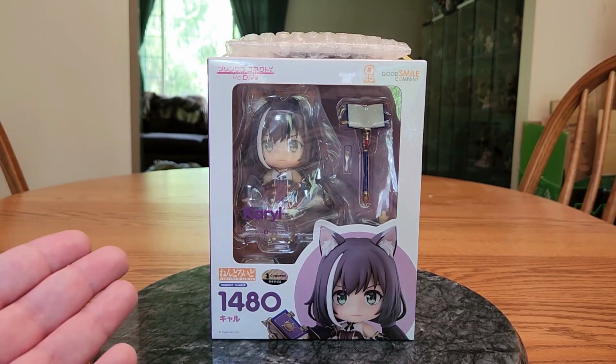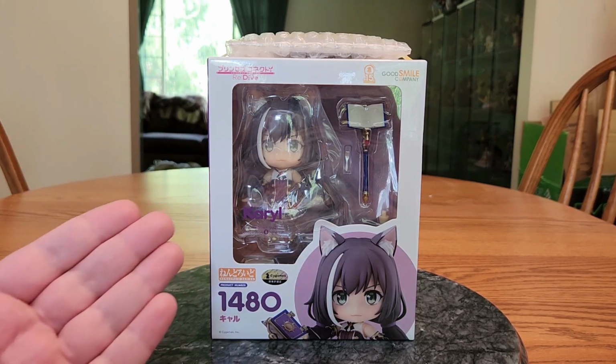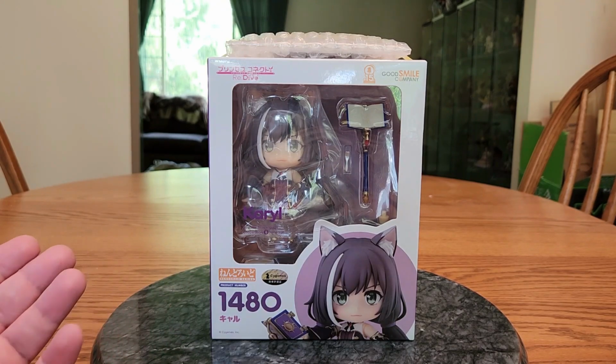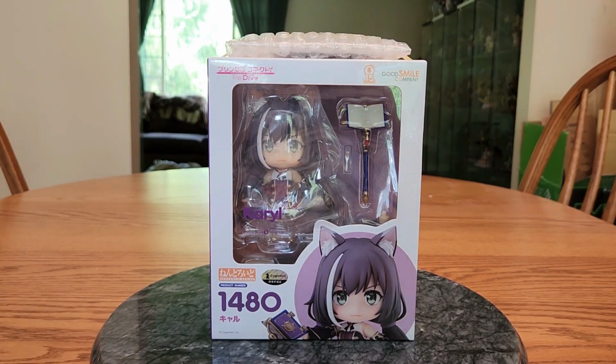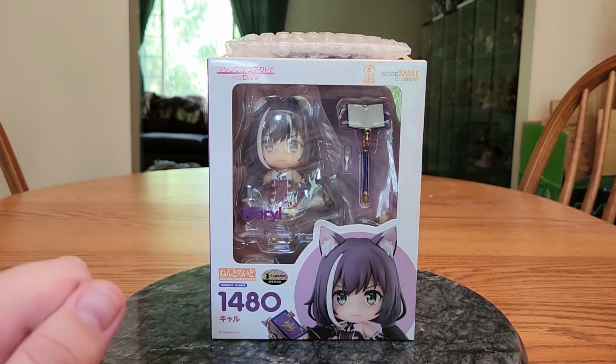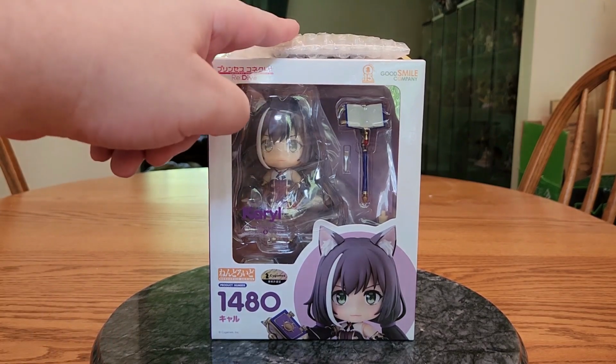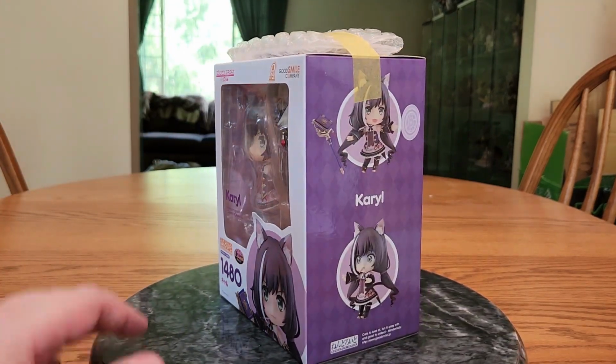Karyl was a little bit more expensive than the other Nendos I got in this order. She cost me 6,980 yen, or $49.90. She costs the same amount as Lucilia, the scale figure. So yay. One reason maybe that she was a little more expensive is this is the Animate exclusive version, which has a bonus item, a bonus rubber strap.